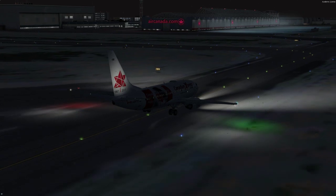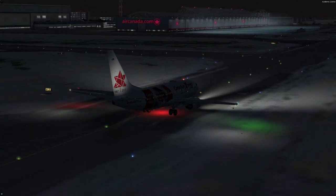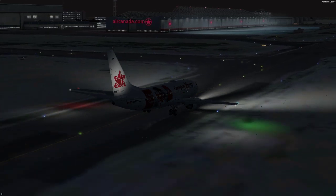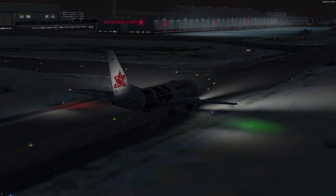Montreal Center, I actually put the model down. Yeah, Express, what happened with the model?